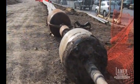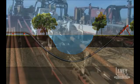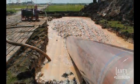The pipeline section is placed on rollers along the right-of-way in line with the exit point. The pull head is then connected to the drill string with a reamer in line to ensure that the pathway is clear of any obstacles. A swivel is used to allow the drill pipe to turn but keep the pipeline in a dead pull. Joint by joint, the drill pipe is pulled through, unscrewed, and stored as the pipeline works its way underground.